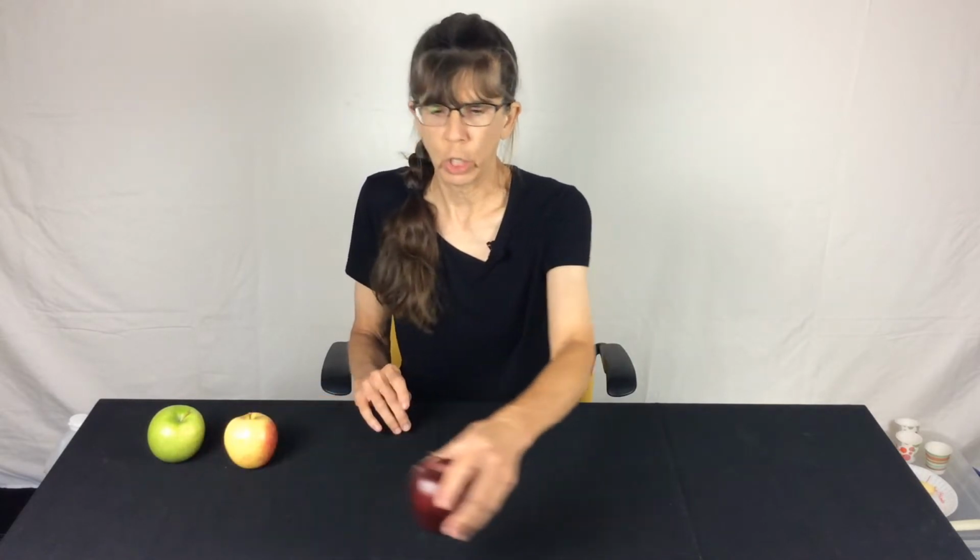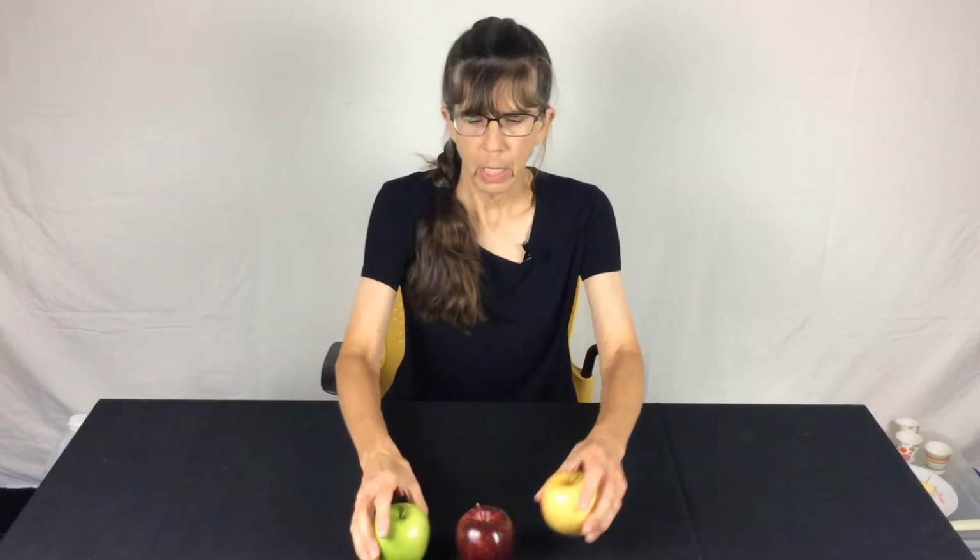Today we're going to talk about apples. Did you know that there's more than 7,500 different kinds of apples in the world? Apples come in all kinds of shades of red, green, and yellow. Some of them are sweet and some of them are tangy. What kind do you like the best?